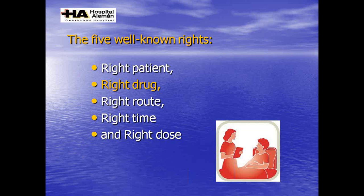You know, it is critical that, for example, heparin ordered by a doctor for a baby does not arrive to the baby in an adult dosage.